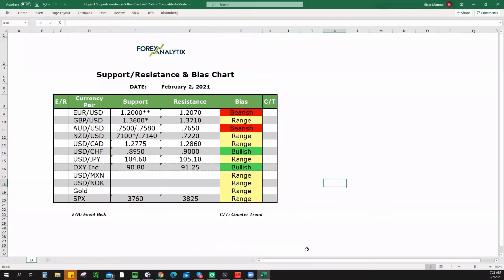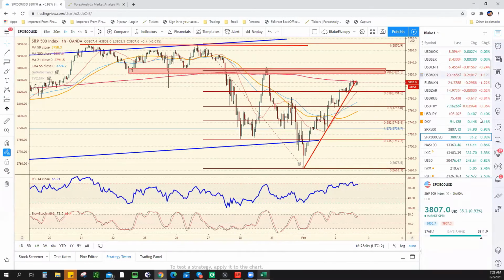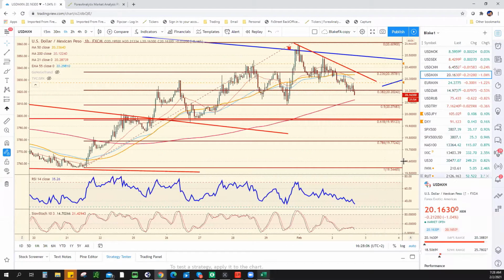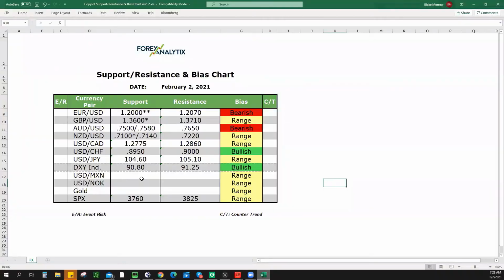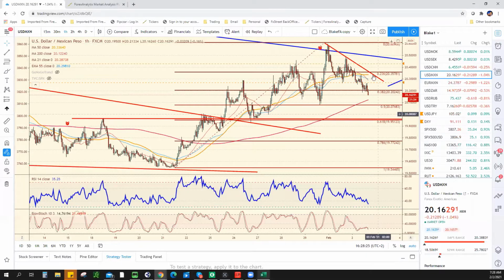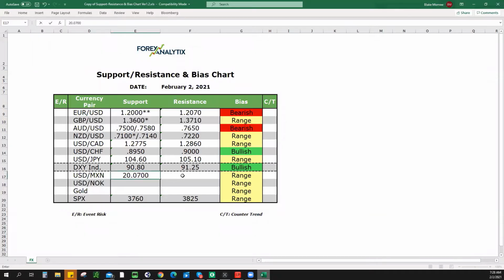Finishing up here. Dollar MEX. Dollar MEX has pulled back pretty aggressively today. Now, the 38% retracement is right here. But we continue to hit new lows. We might trade down to 20.07. I don't know why the dollar MEX is so heavy right now. It just is. Resistance is going to be 20.35, which is that trend line.